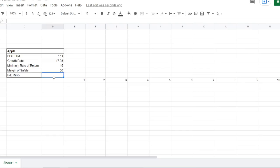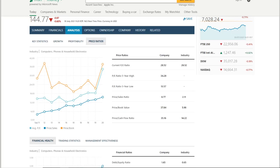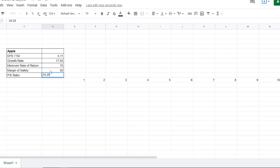So 34.28, let's put that in, 34.28, and then the other one, which is 13.57 plus 13.57, and then divide the whole thing by 2. That gives us 23.925. So that's all of our figures done, and now let's make some use out of them.